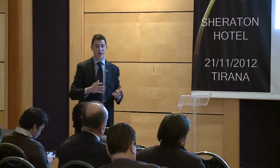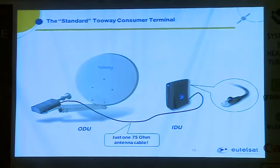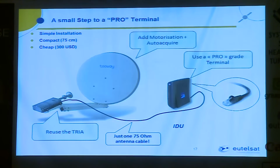The terminals that are used: we have three types of terminals. We have the standard terminals, which are just an antenna of 77 centimeters for fixed communication. This is an antenna that you cannot travel with because it needs to be set up. Although if you just need a contribution from your studio or from somewhere else, you can set up this antenna and leave it there. BBC has done it in Athens. They just set up a 77 centimeter antenna and then left it there. The cost is not high, it is not an expensive antenna. The setup is very easy, and the installation will not take you more than 10 minutes. So this is the one type of antennas that we have.